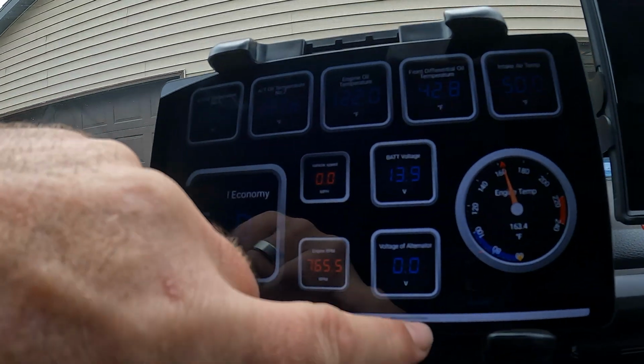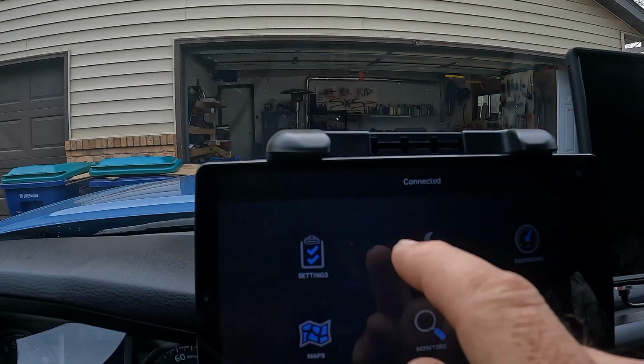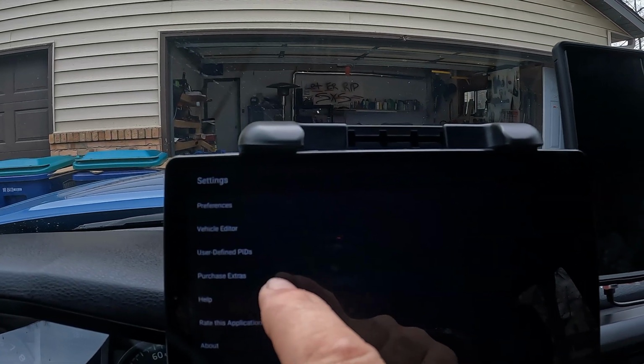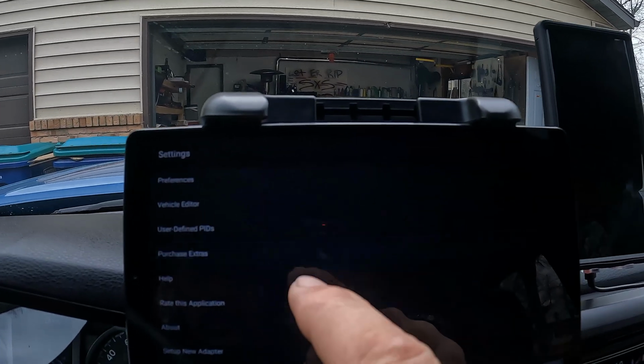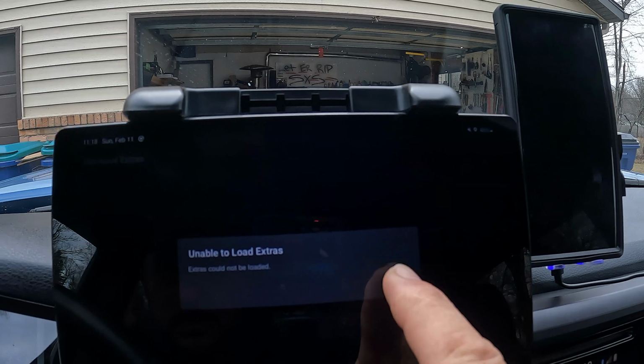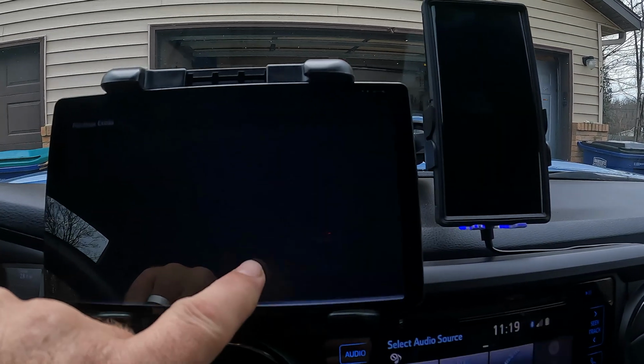So now I'm going to show you guys something here. If you go to settings and you go to, where is it? Purchase extras. Oh, I'm not hooked up to the Bluetooth, which is a bummer. Okay, so give me a second and I will hook this up to my hotspot on my phone, and I will show you what is all in here.